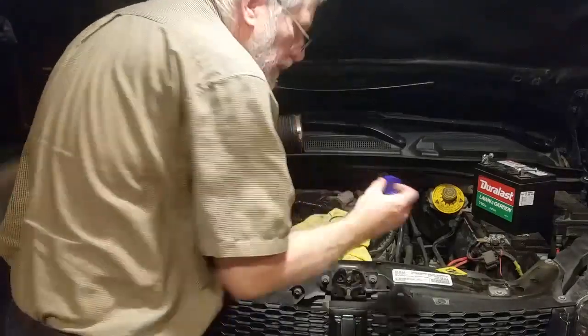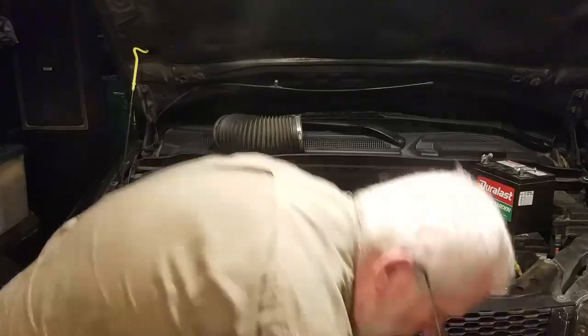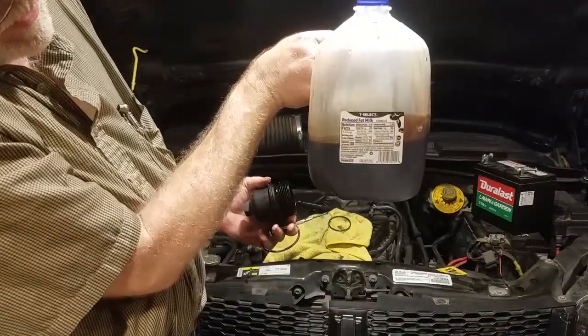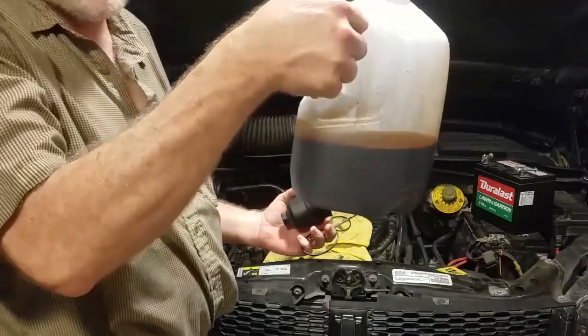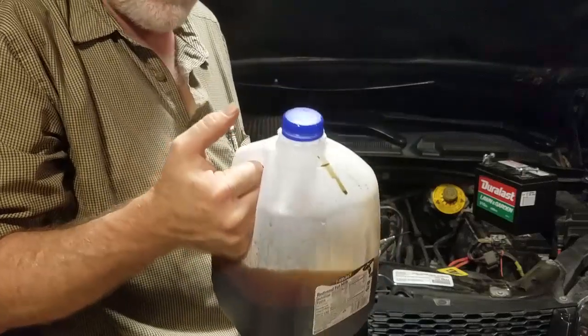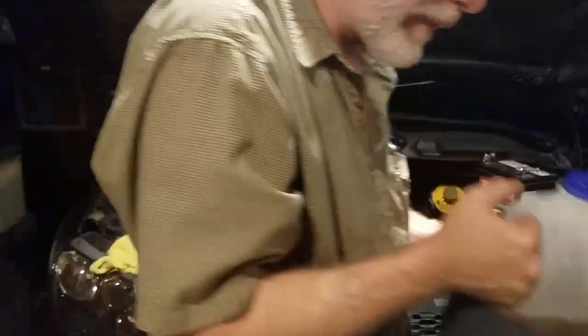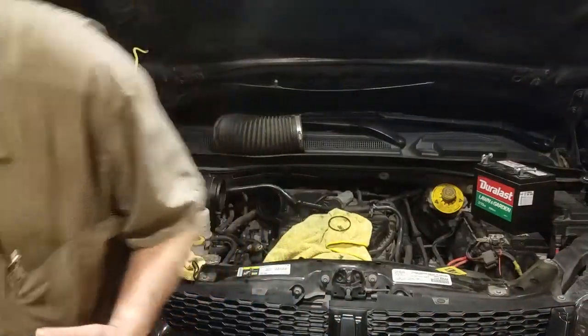I'll put this cap on this other gallon. So I got probably about a quart and a half, almost a half gallon on the other part. So total about 5.5 quarts. Let's see, put this one with the other one down here.